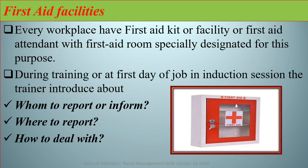Now, what are first aid facilities? Every workplace has a first aid kit or facility, or a first aid attendant with first aid rooms especially designated for this purpose. During training, or on the first day of the job in the induction session, the trainer explains whom to report or inform in case of any injury or emergency, where to report, and how to deal with it.